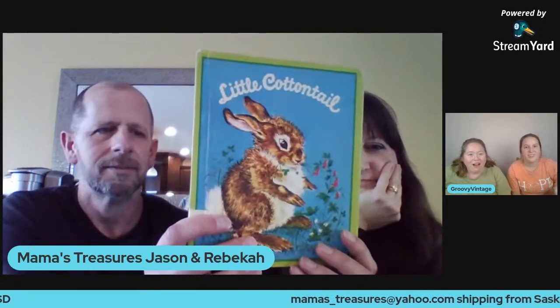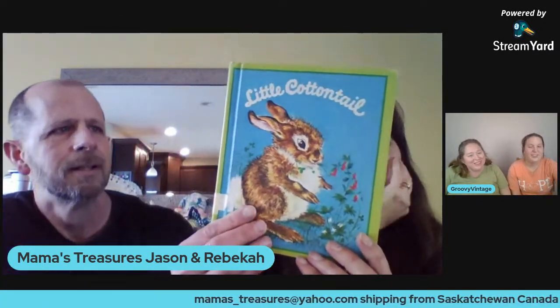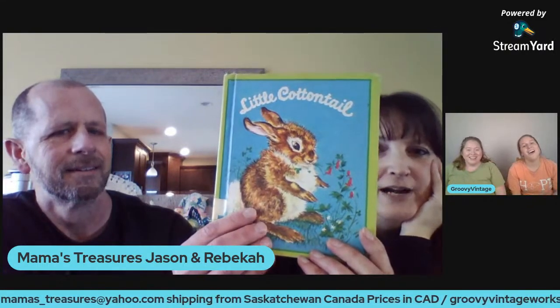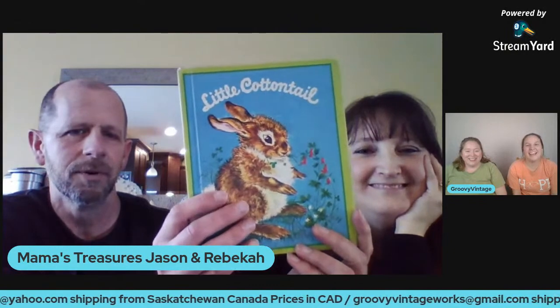So, oh, you've got one more. This is our fifth item. And this is a little cottontail. I love that. I read it to my granddaughter last night, so it's granddaughter approved. She ran for it. Yep. She snagged it out of our display when she walked in the house.